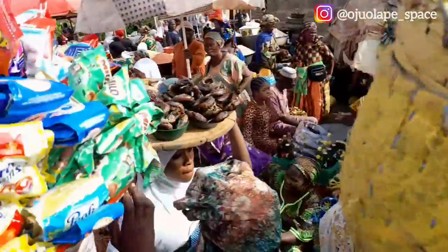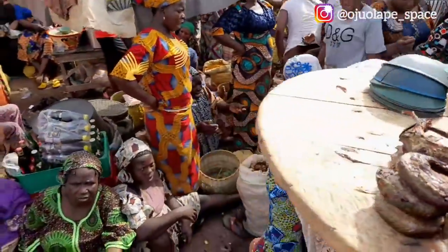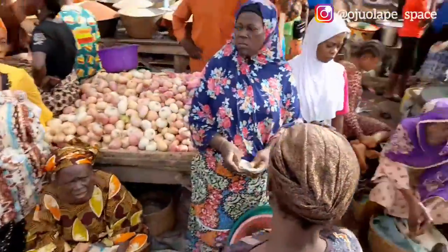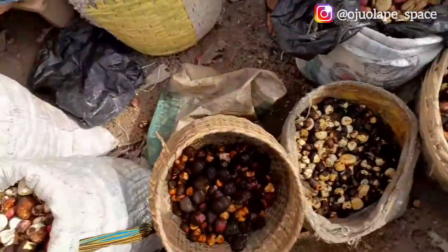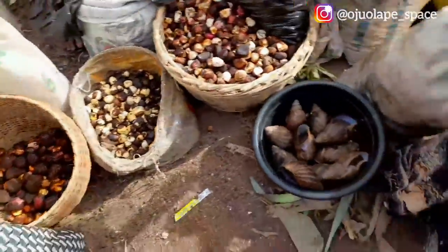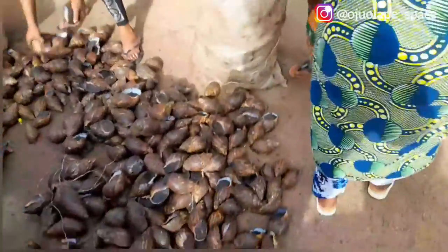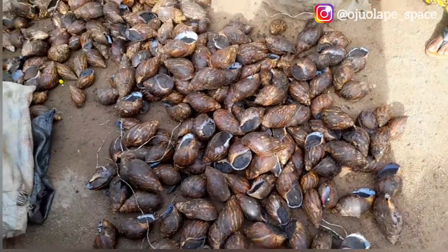I found out that they don't only sell kola nut, they also have bitter kola. Now if you have been searching for bitter kola, you want to buy in bags, then you're going to get bitter kola in quantities of even 10 tons. They have it available and at a very cheap price. And I noticed something about their bitter cola. It's so big. Their bitter cola is really, really big.